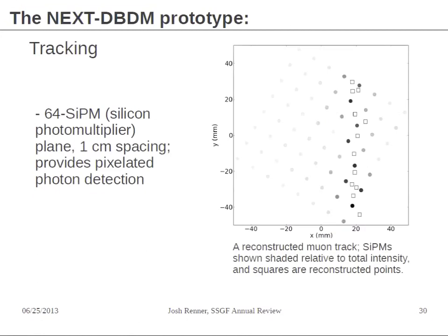We've also attempted to place an array of 64 silicon photomultipliers, which also convert light into electrical current like PMTs, and we've observed a muon track. This is positioned right next to that amplification region, so the light hits the detectors without having traveled so far, so we can get good position resolution. We've reconstructed a muon track here, so we haven't been taking much tracking data recently.